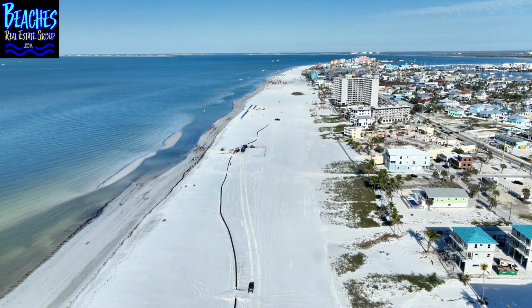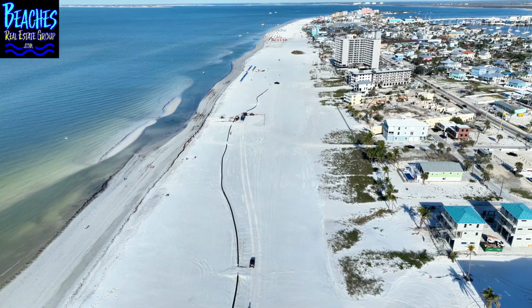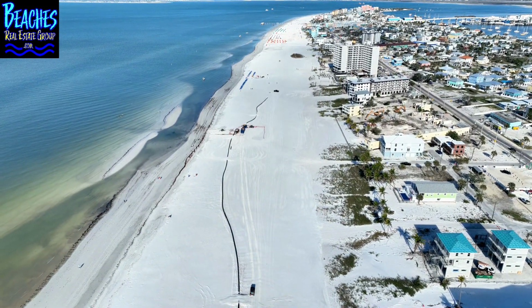So there are definitely many factors playing a role here on the island. And I want to make you aware of the inventory numbers that we're looking at right now. And there are buyers waiting on the sidelines, waiting to buy.